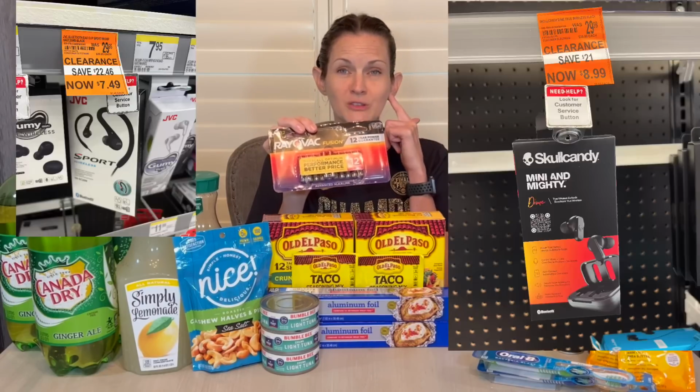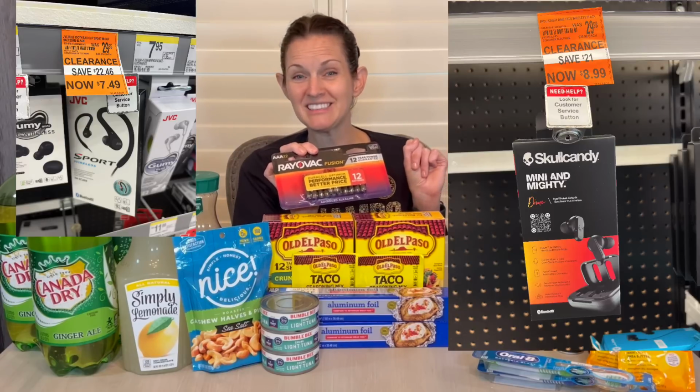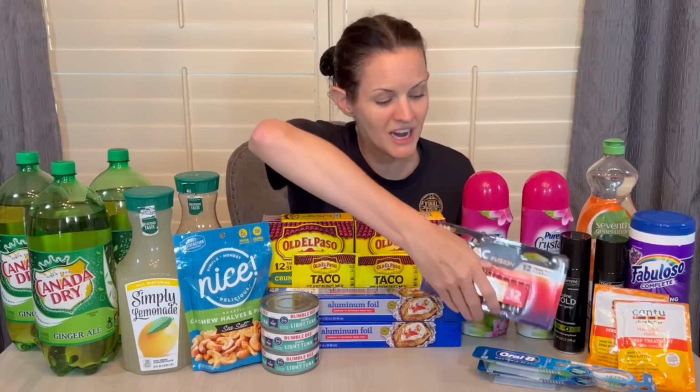The other deal that I did in store, I picked up these batteries because they were on clearance. So they were marked down to $3.99. I will include additional clearance pictures at the end of the video. There were lots of other batteries marked on clearance. There were also wireless earbuds that I almost bought, but I didn't. They were marked down like 70% off. So check out that electronics section if you're in the store to see what all is on clearance.